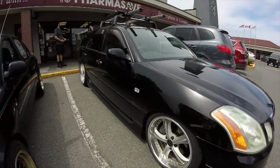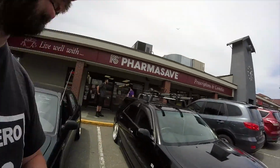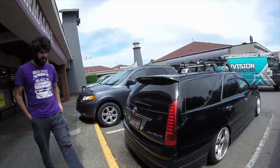It is lovely. Ta-da. It's a Mark II Blitt, if you were curious. There's the man himself. Let's do the zoom in. There we are. Really close since you did the wheels and stuff. It's lovely.